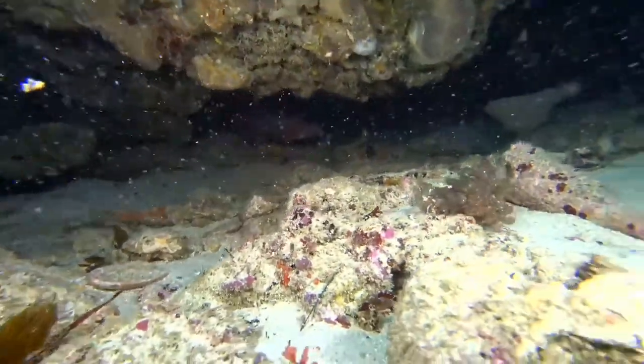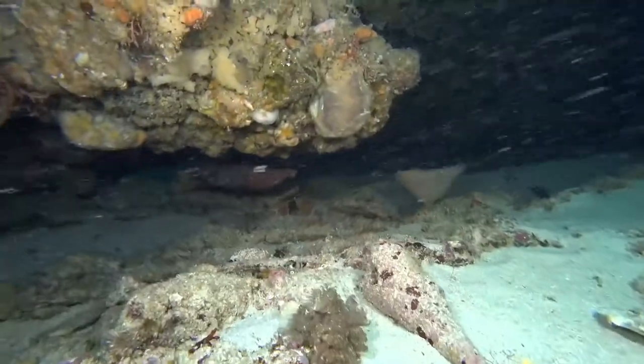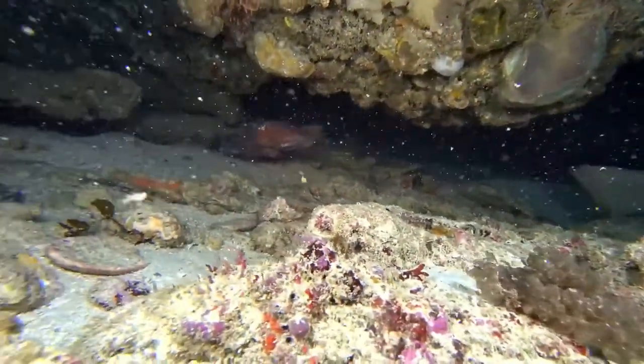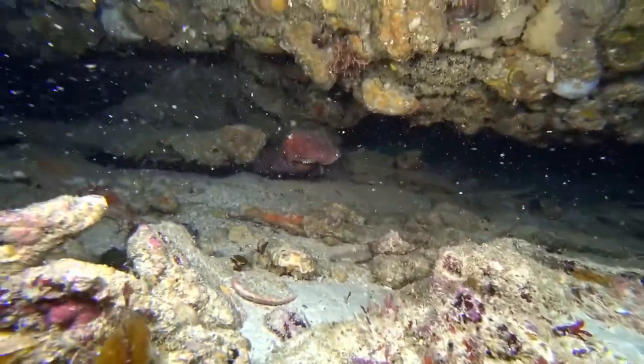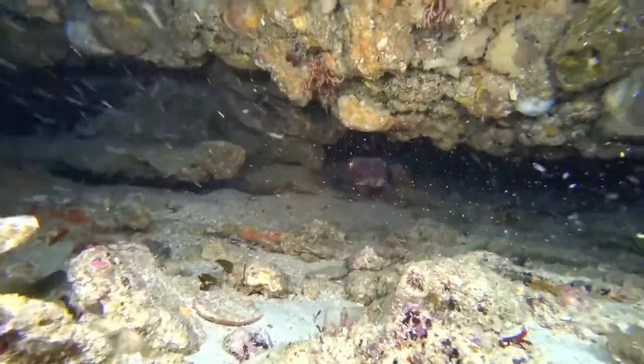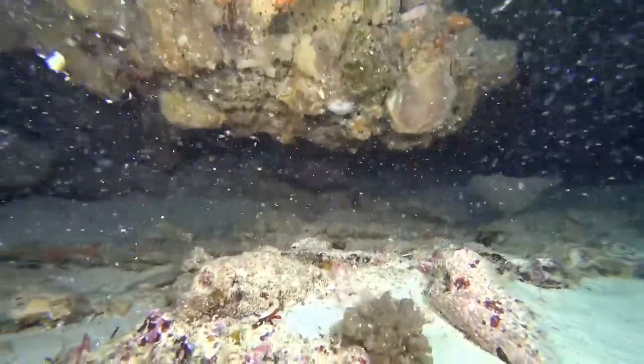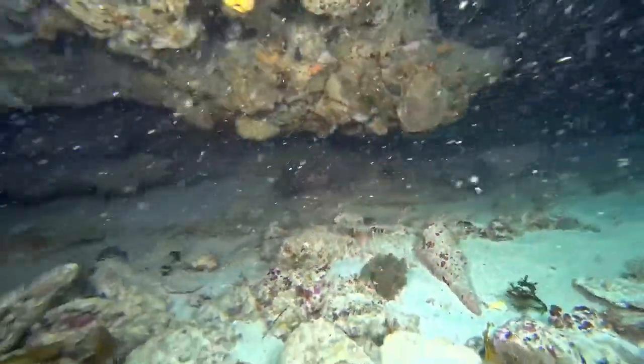When they're quite afraid or territorial, he'll hold two of his tentacles out and then two up in the air, kind of like he's ready to fly kicks, but at the moment he seems quite calm and just checking us out. Feels quite safe, so he hasn't gone into any colours.